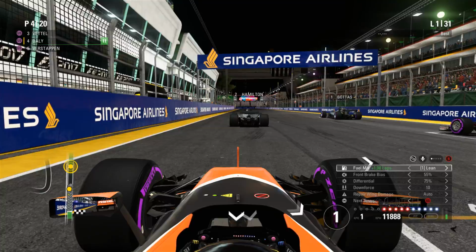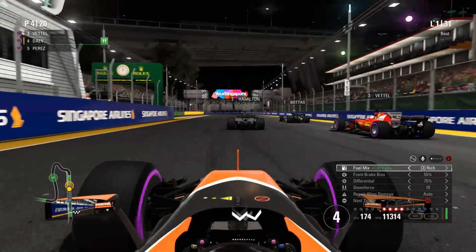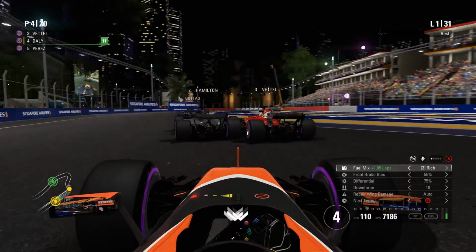5 red lights, and we're underway for the Grand Prix of Singapore. Fairly decent start. We can't really make any inroads on the top 3, so we're going to have to pretty much consolidate our position as we head through turn 1.